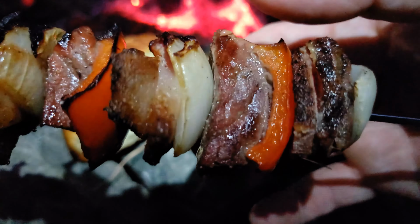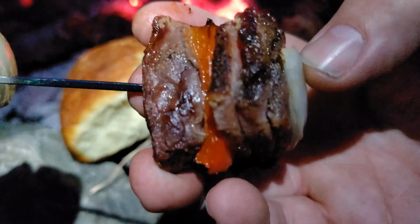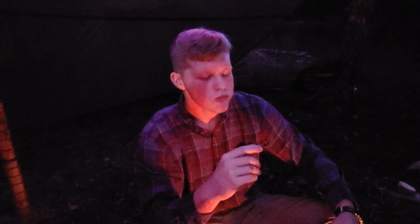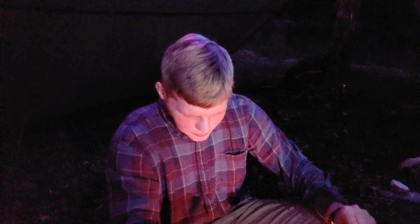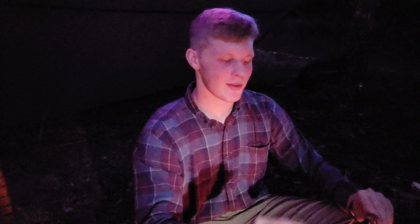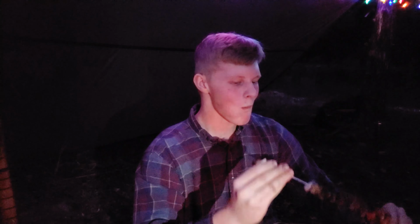Best way to do this, grab that right there, get that whole section of bacon, pepper, and onion. Pardon us for talking with our mouths full, but wow. The saltiness that the bacon brings into this, man. Amazing. It complements everything else on the skewer. I love onions when they're cooked up like this. They get real sweet. Red peppers, great as always. And that steak. I mean, everything coming together. That is a really, really good meal.